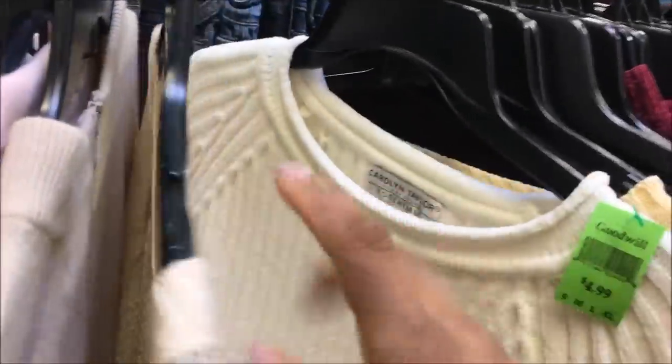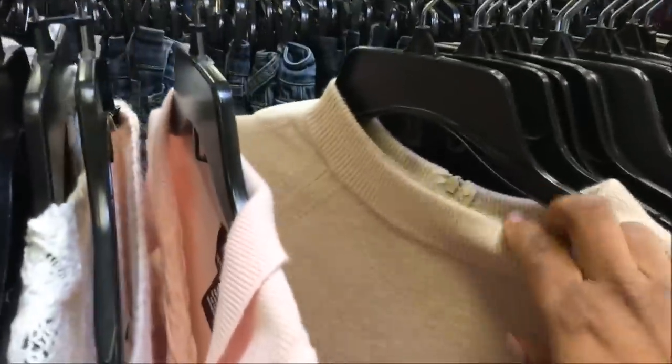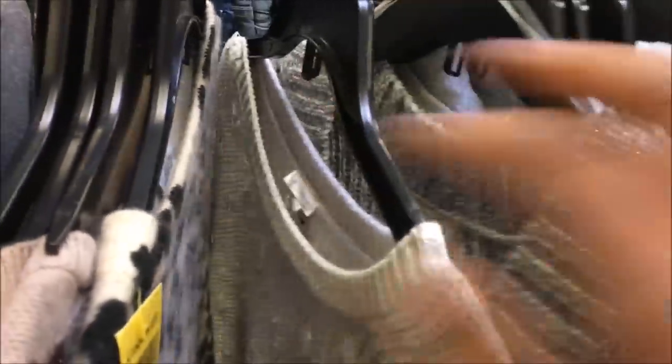So Knox Rose, isn't Knox Rose a Target brand? I think so. Well, $6.99. They have a few of them. Christopher, Daisy Fuentes, Captain Barrow. Cherokee, Faded Glory, vintage brand. Ooh. I'll pick that up in a minute. Don't judge me. H&M, Captain Barrow. Yeah, I'm not finding too much. It's packed really, really tight. All right, let me try another row.